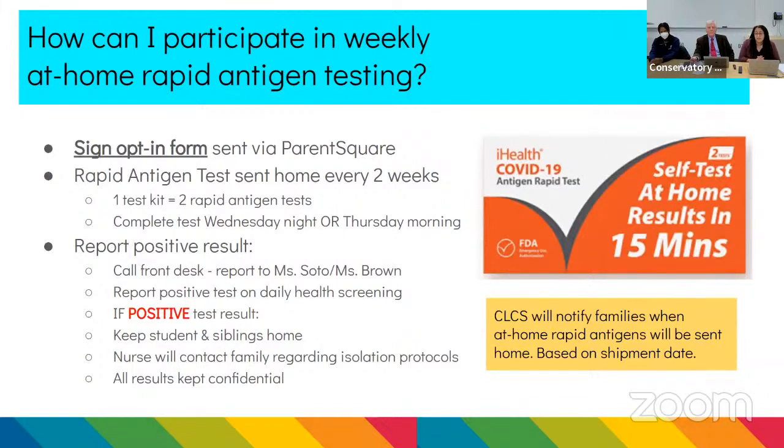So if your child tests positive, you can contact your child's teacher. They will happily provide work for them to complete at home, just like any time that we get sick with an ear infection or a stomach virus or things like that. So if you have further questions about that, please feel free to reach out to your child's teacher. They will bring the work down to the front desk, and then family members can come and pick it up.